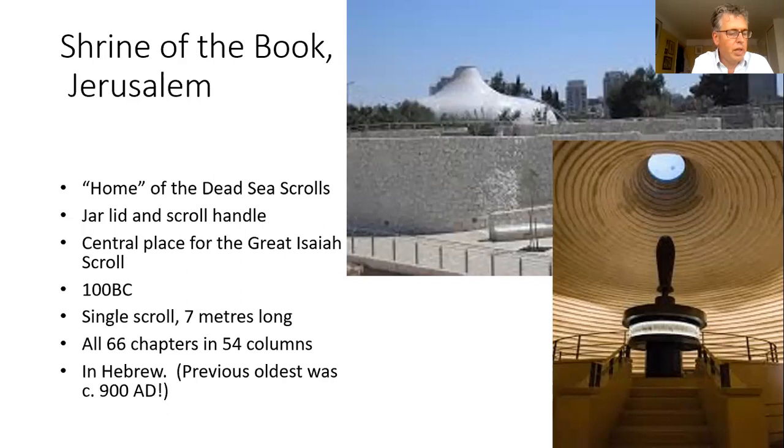Surely he has borne our griefs and carried our sorrows, yet we esteemed him stricken, smitten by God, and afflicted. But he was wounded for our transgressions, he was crushed for our iniquities. Upon him was the chastisement that brought us peace, and with his stripes we are healed. All we like sheep have gone astray. We have turned every one to his own way, and the Lord has laid on him the iniquity of us all. He was oppressed and he was afflicted, yet he opened not his mouth.